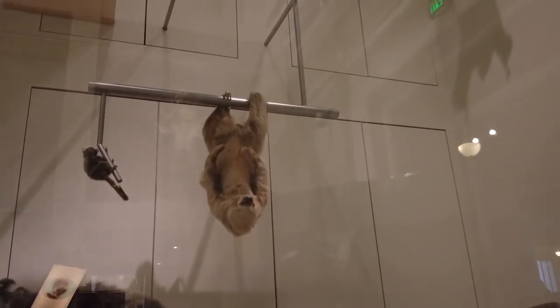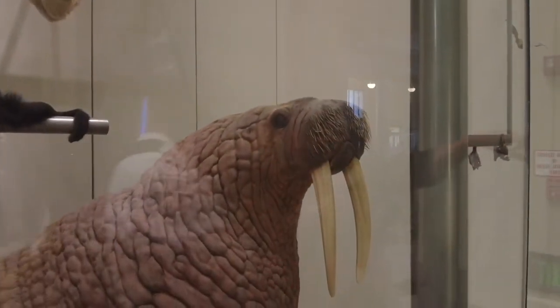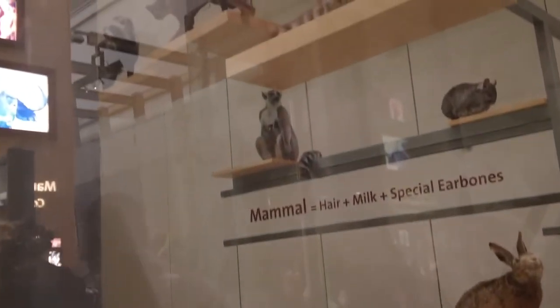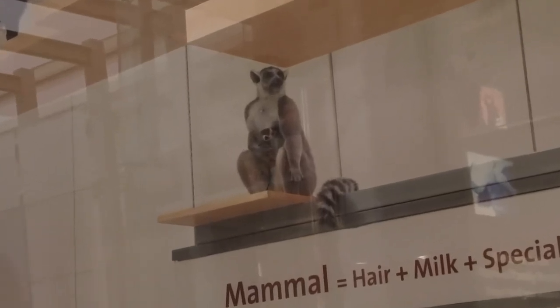You can say you had a slothful afternoon. Oh, look at that guy. I love the toothbrushes on this guy's face. Yeah, right? You can just wander around in any of these sections for such a long time. My favorite, as I told you at the beginning, is the rocks. I'd still be up there if I wasn't, you know, measuring myself.